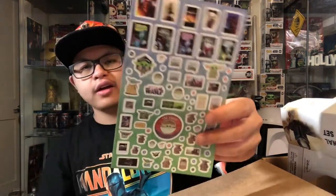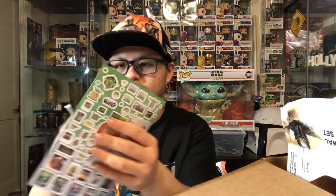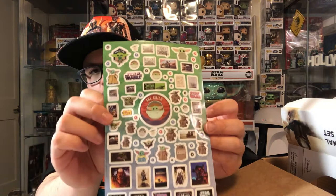I'm pretty sure a lot of these sticker sheets are repeats because they probably just make a whole bunch and then put one set in each kind of thing and change the main item a little bit. So there's another set of stickers. Again, I'm pretty sure I've seen this set in the other sets.